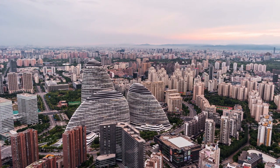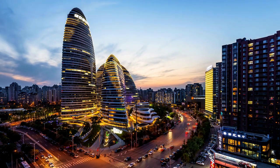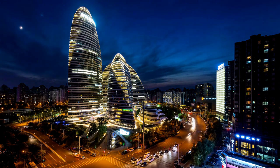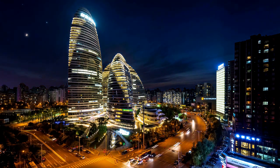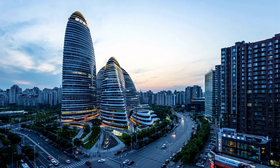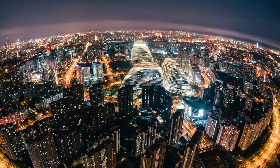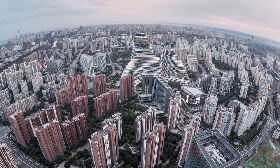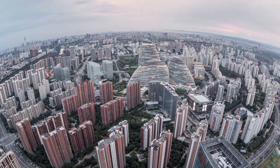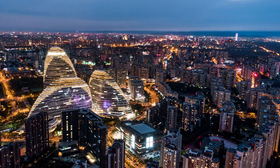Wangjing SOHO is a mixed-use complex in northeast Beijing, China, which was developed by Chinese real estate company, SOHO China. The iconic building complex, consisting of three towers measuring 118 meters, 127 meters and 200 meters in height, was inaugurated in September 2014. It is located in Wangjing, one of fastest-growing business districts in Beijing and a hub for IT and telecommunications firms, as well as technology startups.